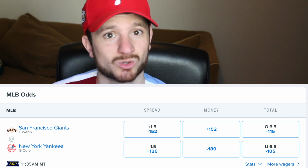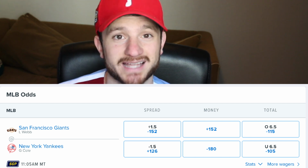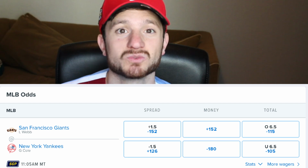And then the odds are right next to it. The over is priced at minus 115. The under is priced at minus 105. That is what the total is. You're literally just betting on how many runs are going to be scored. So if you're watching a game, you're not sure who's going to win, but you have confidence that there's going to be a lot or not a lot of runs scored, guess what? Just bet the total. You can still get some action in the game.